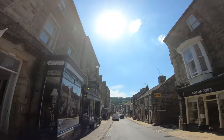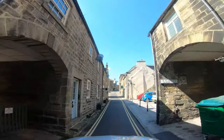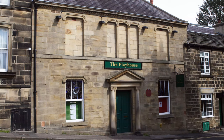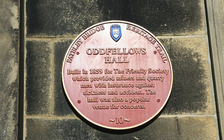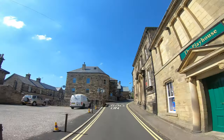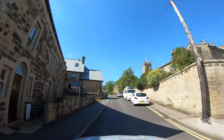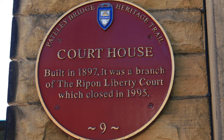Let's go back down onto the road above the oldest sweet shop, called Church Street. What has been since 1968 the home of the Pateley Bridge Dramatic Society was originally a primitive Methodist chapel built in 1859, the same year that the Oddfellows Hall next door was built. It was a friendly club. You paid money in to provide income in case of ill health or accident and could socialise here. Further on the left is the former courthouse and original police station, built in 1897. The court closed in 1995.